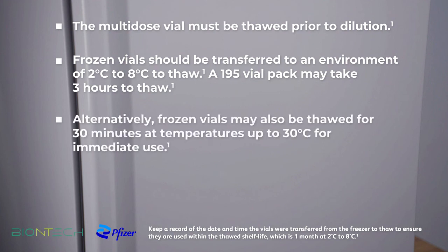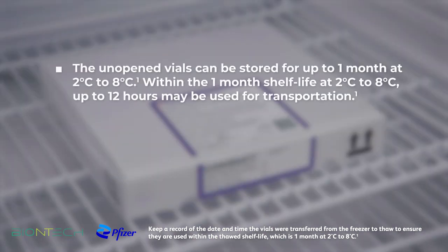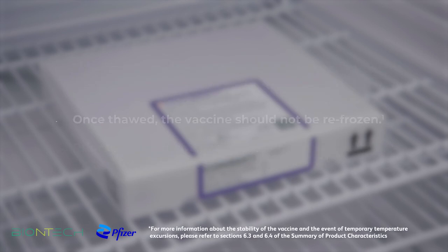Alternatively, frozen vials may also be thawed for 30 minutes at temperatures up to 30 degrees centigrade for immediate use. Once a vial is removed from the vial tray, it should be thawed for use. The unopened vials can be stored for up to 1 month at 2 to 8 degrees centigrade. Within the 1-month shelf life at 2 to 8 degrees centigrade, up to 12 hours may be used for transportation. Prior to dilution, the unopened vial can be stored for up to 2 hours at temperatures up to 30 degrees centigrade. Once thawed, the vaccine should not be refrozen.